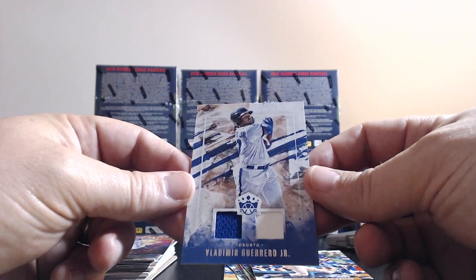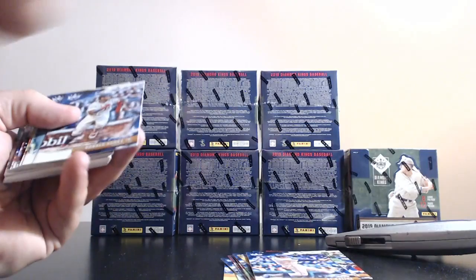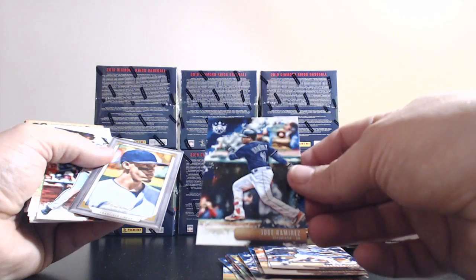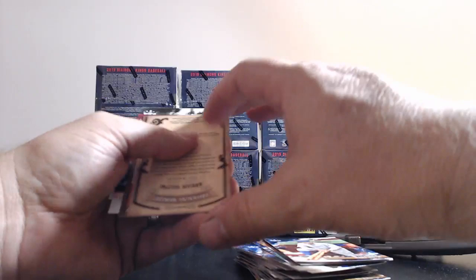All right, how about a Vladimir Guerrero Jr. dual relic? Nice. It's not numbered, but it's still the new Junior. Ichiro. Jose Ramirez, Cleveland. Francisco Lindor, Cleveland. Allard. Heirs to the throne is Arenado. All right, we got Adrian Beltre from Los Angeles, framed insert. Aaron Judge. And the rest is just base.